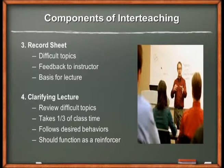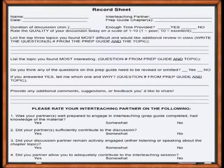So it's a way for them to give feedback to me on their discussions. There's also a social contingency too, because you can ask questions. Here's just an example of a record sheet. You can ask them about the duration of their discussion. What was the quality of their discussion? Was it high quality on a scale of 1 to 10?